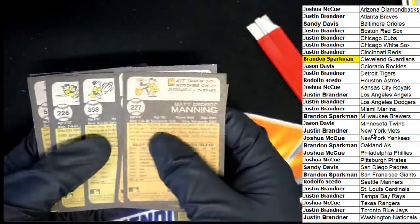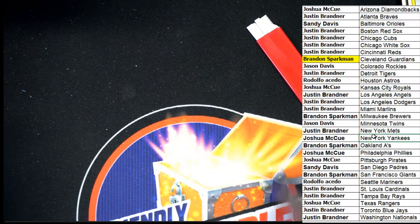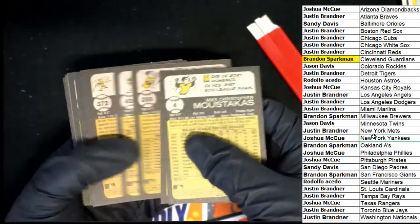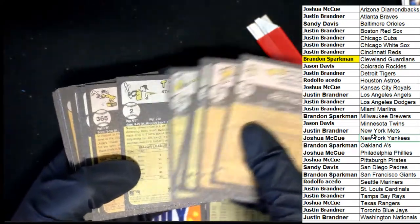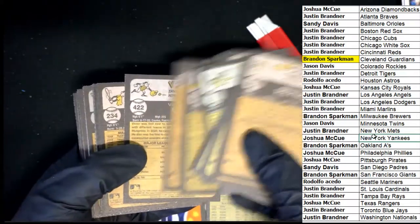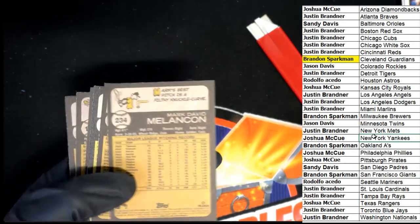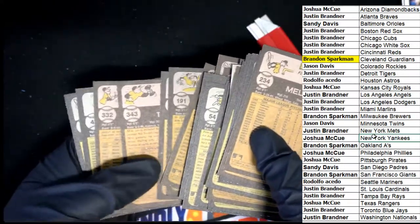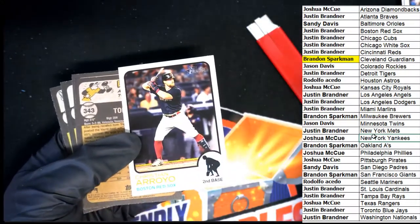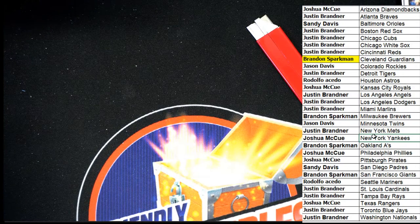Dodgers have a short print. Nationals short print. We are going to top load that particular one. I think he's a really good player. Short print for the Padres. Red Sox has a short print. So just a little more to check here for any more short prints.